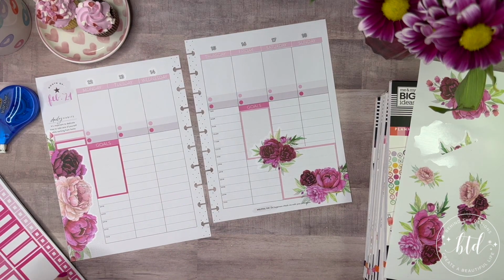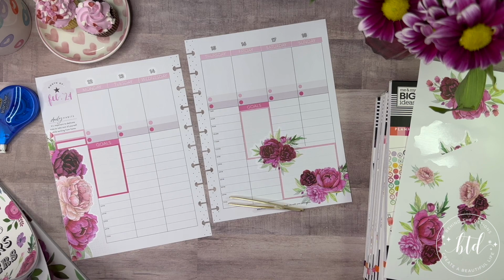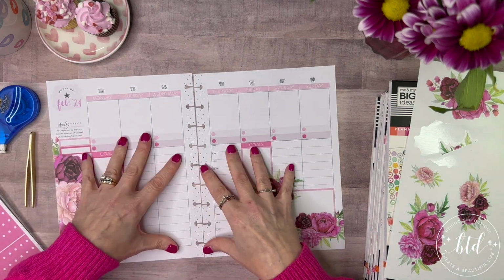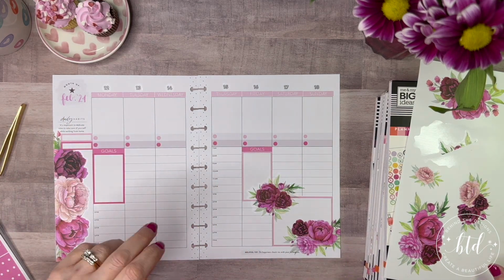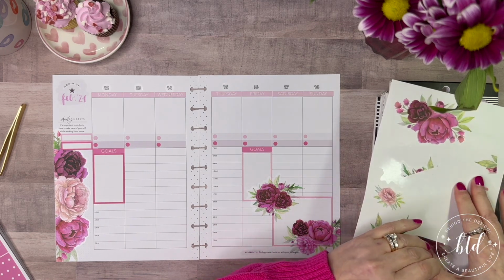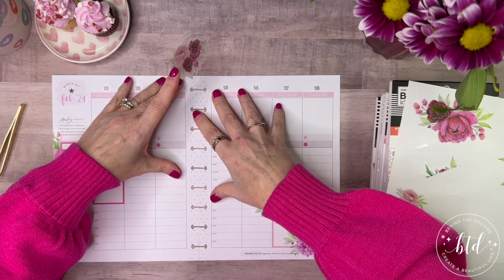And then, where am I here? There was something else in here. Let me just take a peek. Oh, these right here. Now, before I do those, because this is going to let me move some things out of the way here, I want to make sure I get the floral centered correctly. So I want to use this one. And let's see, I think I'm going to put it this way. I am going to put this at the top.